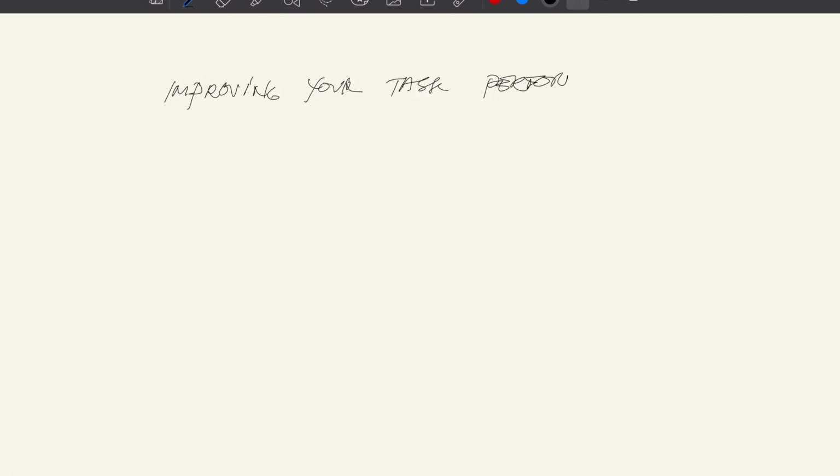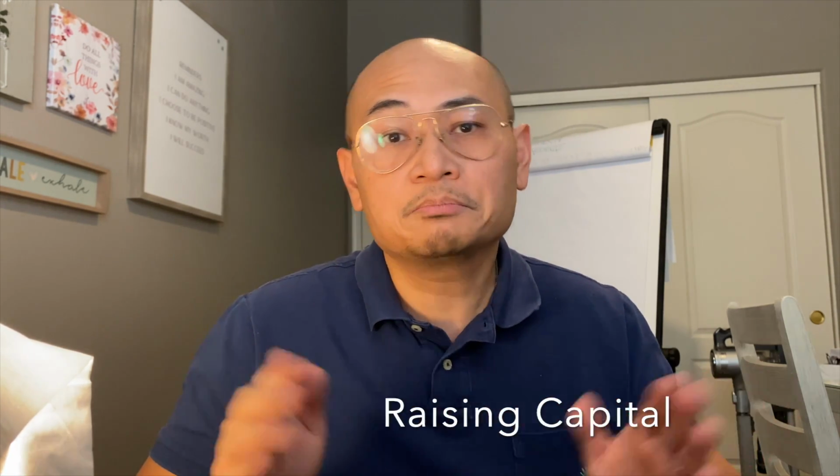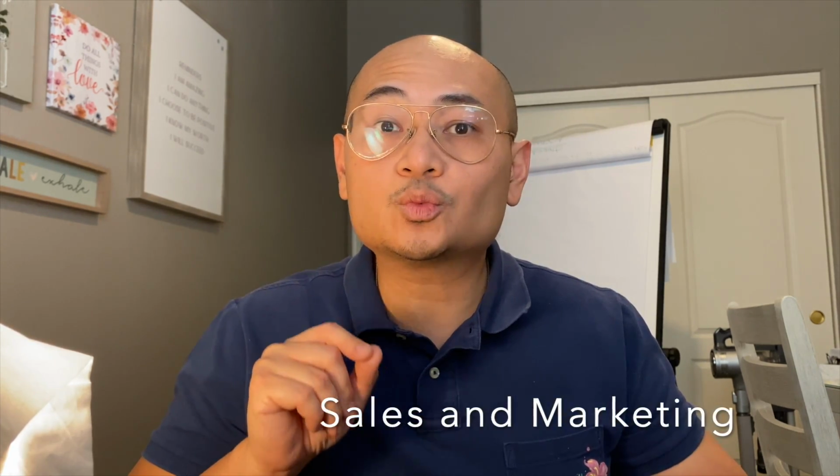So let's get started. In improving your task performance, the first thing that you have to understand is you have to choose what task to improve. That's number one. By identifying a specific task, then you can work on that task alone to actually improve it. A specific example for surgeons would be removal of the gallbladder. Other things that you could choose, let's say in business, is going to be raising capital or sales and marketing. You have to choose one, and from there it may still be a broad umbrella that you may actually narrow down. What's the next one? Number 2.